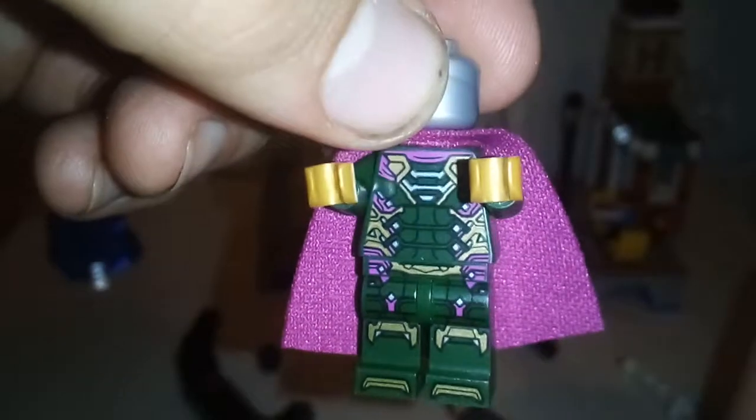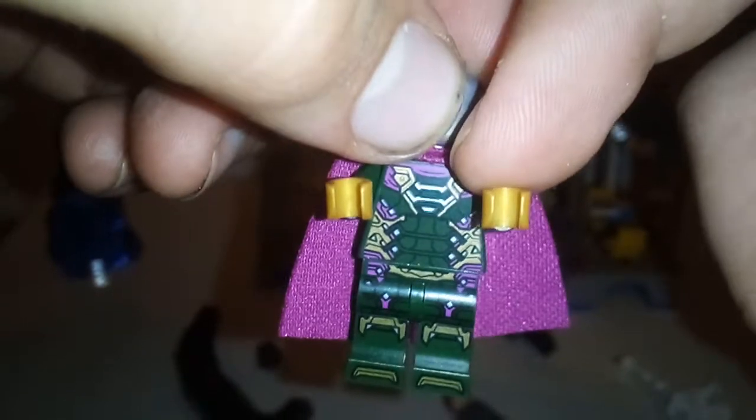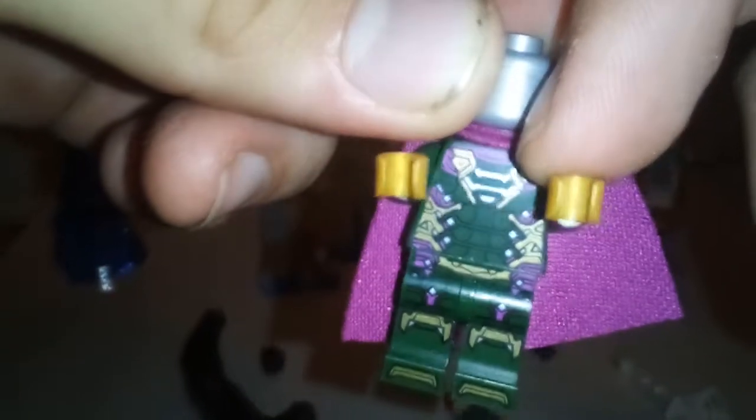There again is the Torso. I talk fast. But I swear to goodness, this is supposed to resemble an S for Superman. That's what it looks like to me. If it looks like that to you, comment down below. I can't be the only one. There's the back. And that is that.